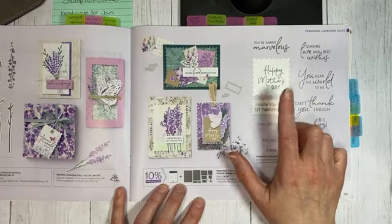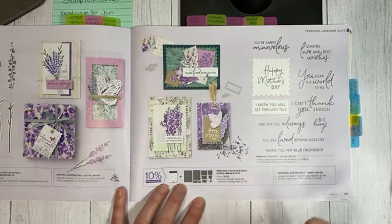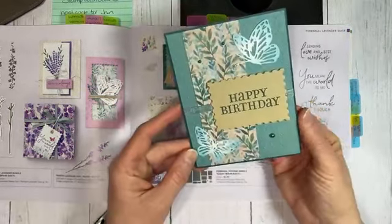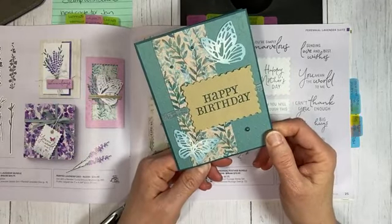And we don't have too many Mother's Day stamp sets in a catalog, so this one is a keeper right here. Now, I do have some samples to share with you from this. So this showcases the DSP. This was a birthday card that I got, as my birthday was in December.